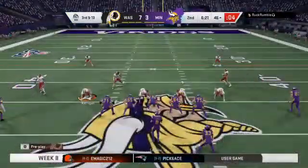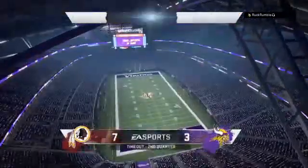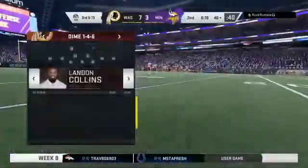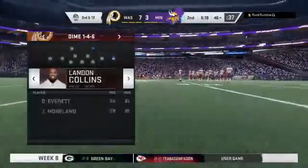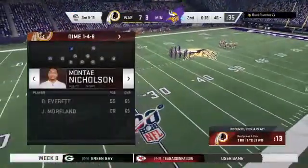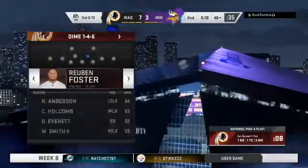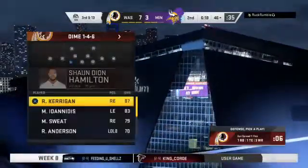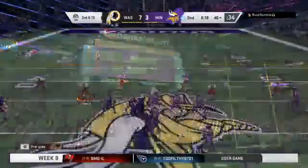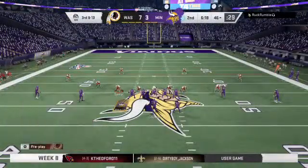So now after the sack, Cousins and the Vikings come up here 3rd and long. The Vikings going to signal for the first of their timeouts. They'll have 2 remaining as we step aside here in this second quarter. So 1st and 2nd down went in the wrong direction. They'll try to do better here on 3rd and 13.